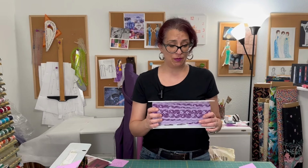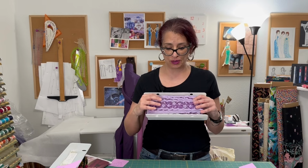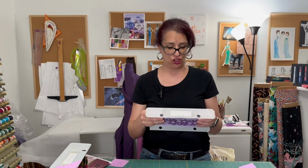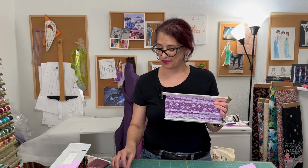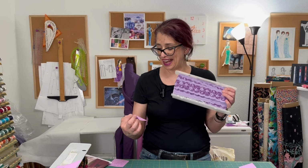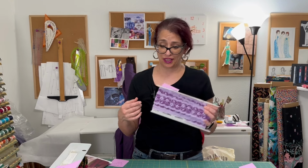This was super cheap. The original price of this was $1.99. So this is not super expensive French anything. It is just mass produced. But I like that it was purple. Surprise. And I got 8.5 yards for $8.46. So you know that was going to have to come home with me.